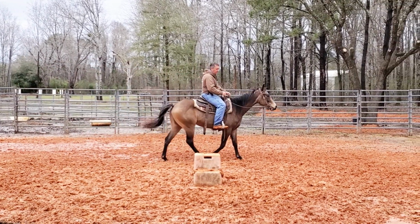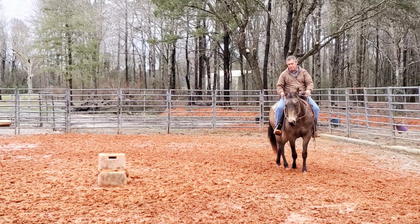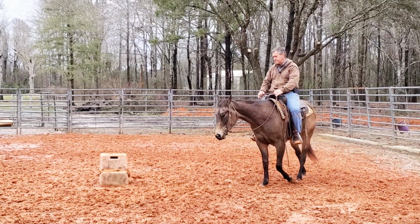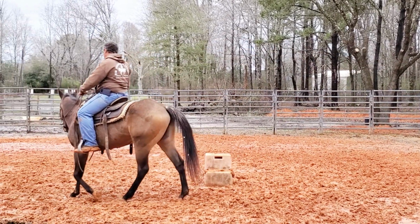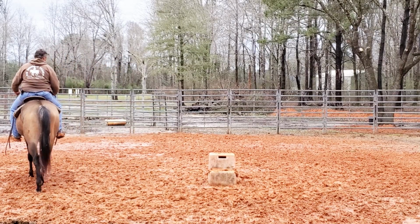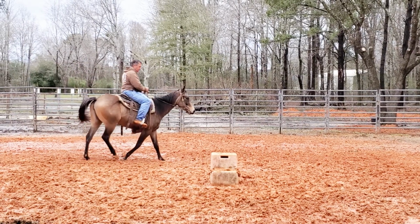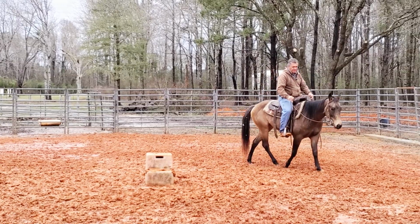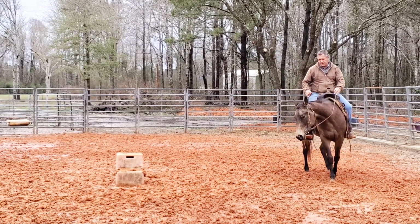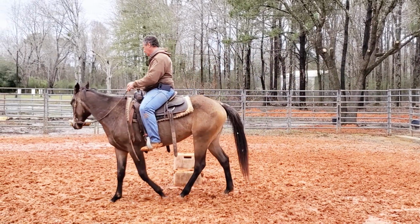There, got a little bit of lateral with less pulling on her face. Don't want to get in a pulling match. If I start pulling on her face now, I'm going to end up with an ugly face that's not going to score good later. There we go. Not moving off my right leg as good as the left. Don't have any spurs on today. I want to work her off just my bare heel a couple of times.